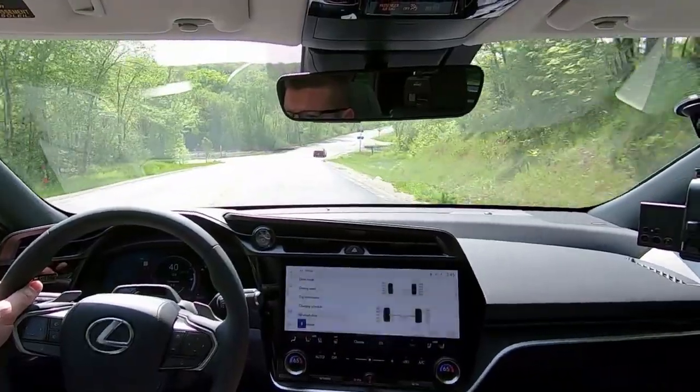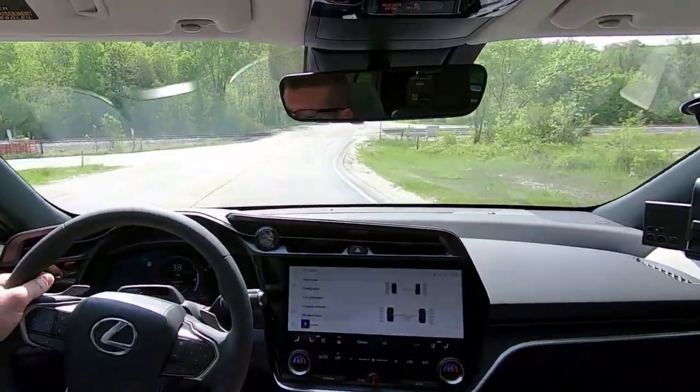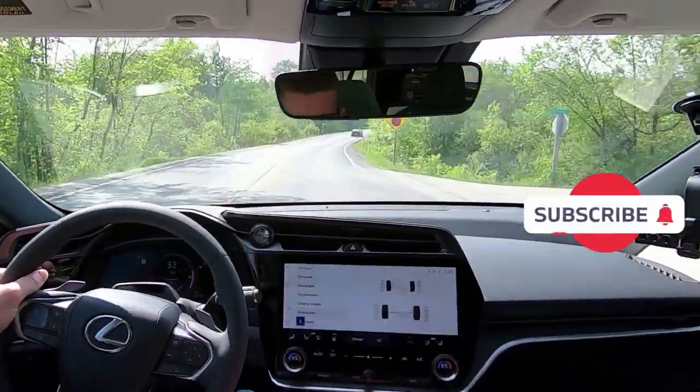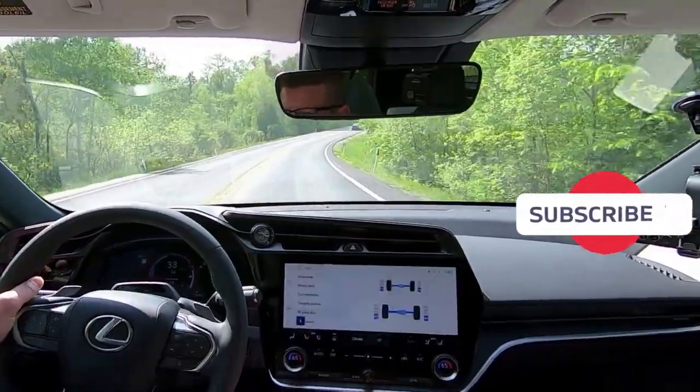So first thing that I just noticed is this has a propulsion sound. I will see if you can hear it in just a minute whenever we do a launch, but I'm pretty sure I just heard a propulsion sound. And then you do have paddles for regenerative braking. Over the railroad tracks, good, comfortable, easy. So you have selectable regenerative braking with the paddles, so that's pretty cool.